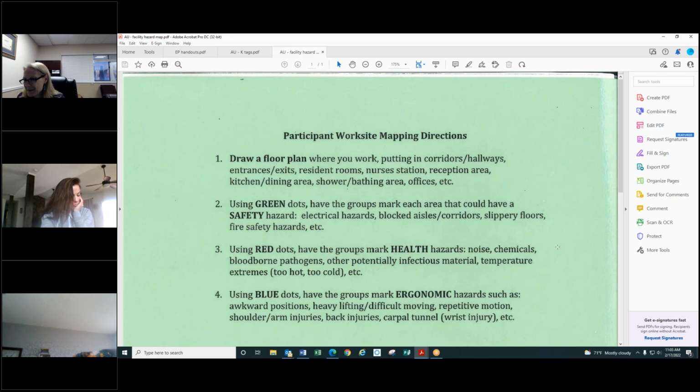And it just kind of helps them remember, like a water fountain could be a potential hazard. And it just reminds them, you always look near the water fountain to make sure there's not water on the floor. Just kind of helps bring it to mind. So anyway, this is just one activity you might be able to use with your staff.